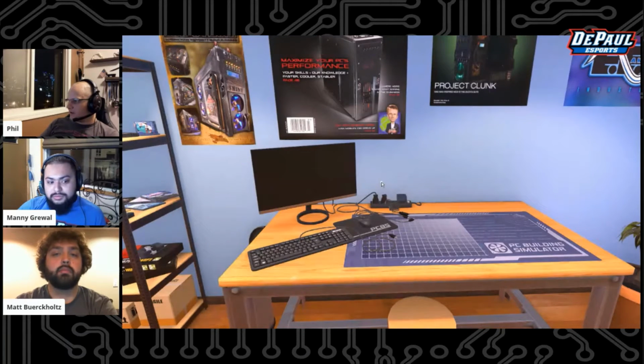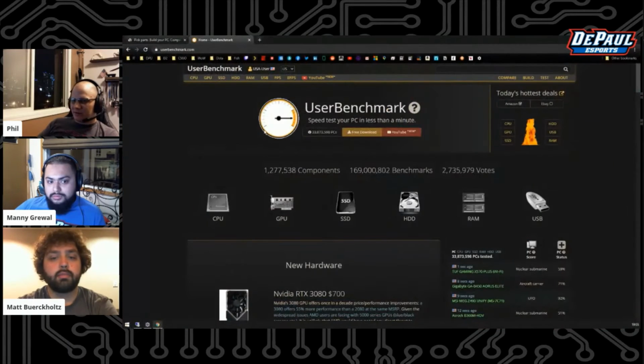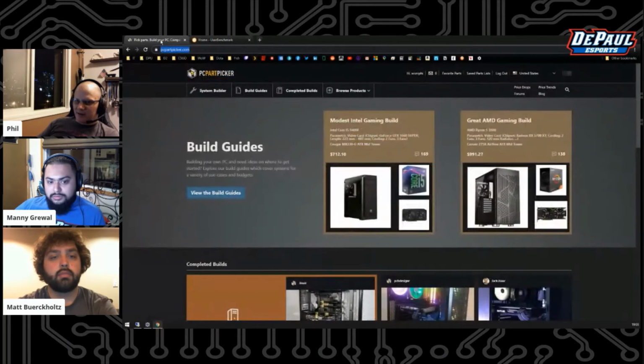Okay, we're about half an hour in, so let's keep going. We're going to talk now about some of the tools that we use when we're building a computer for a friend or for ourselves. Those are primarily UserBenchmark and PCPartPicker. PCPartPicker was just started by a guy on Reddit one day, and it's sort of exploded as the go-to place to build a PC.